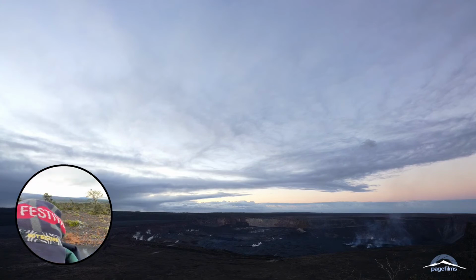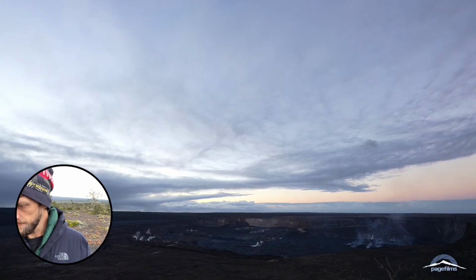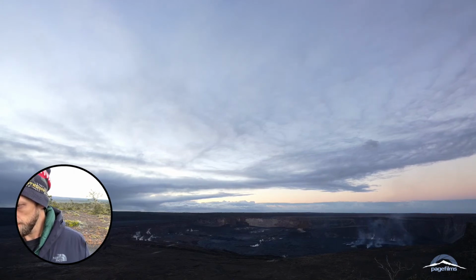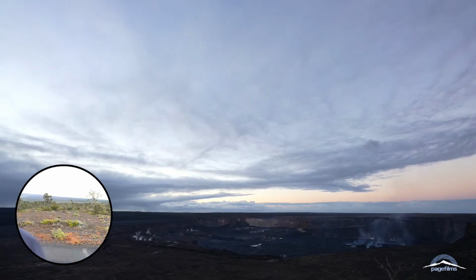Let's see. Put you back on the telephoto setup here. Might as well do a little fun split screen action. Now we got some battles.